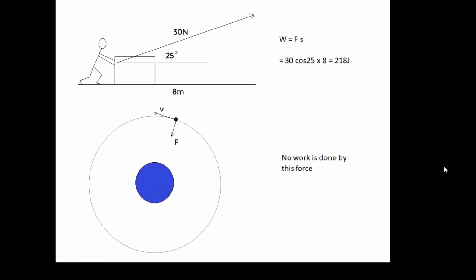The top diagram, now the work done is 30 cos 25 times 8. There's two ways of thinking about it. You could say it's the component of the force, 30 cos 25, times the distance that it moves, 8 meters. Or you could say it's the force times the distance moved in the direction of the force, which would be 8 cos 25. Doesn't matter, the answer's the same, 218 joules.